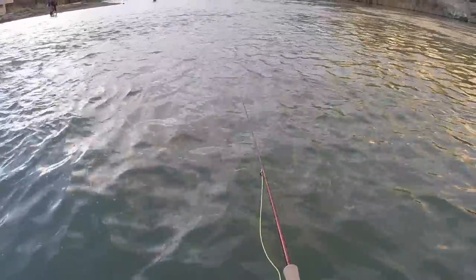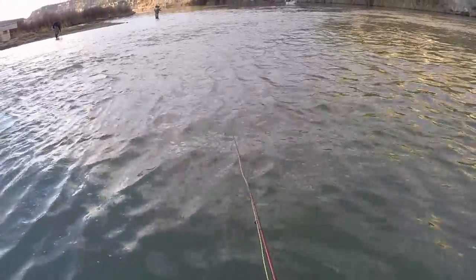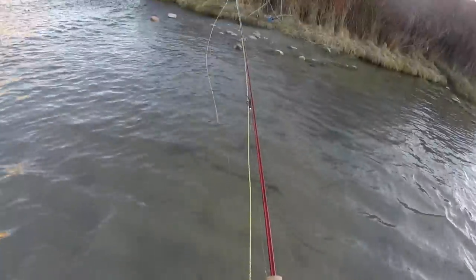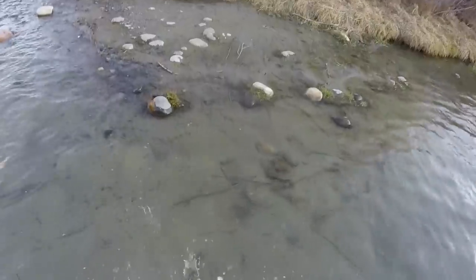As the day wound down and the sun started to set over the canyon, the temperature started to drop. I decided I needed to leave soon. It was a good and fun day. Not as productive as I thought it would be after landing a fish on my first cast, but still a fun day on the river.